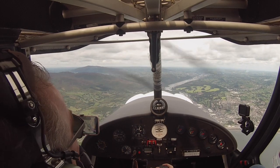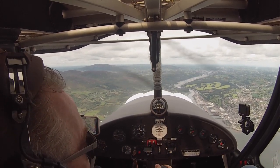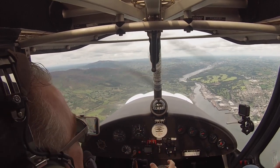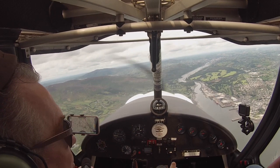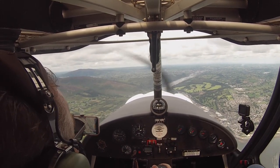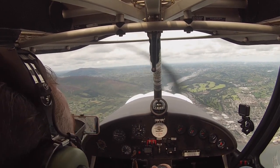Now, we approach the airstrip in a particular way. There's a circuit, so you don't just rock in from anywhere. There's a particular way that you approach it, and I'll have to be making sure that the guys know what I'm doing.